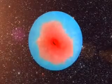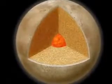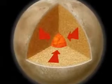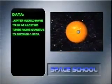The temperature at Jupiter's core is estimated to be more than 35,000 degrees Fahrenheit, meaning this planet actually radiates more energy into space than it receives from the Sun. But these high temperatures are not due to nuclear fusion as in a star. Instead, they are the result of gravitational compression, the intense pressure on the core inherent to a very large planet. Jupiter would have to be at least 80 times more massive to become a star.